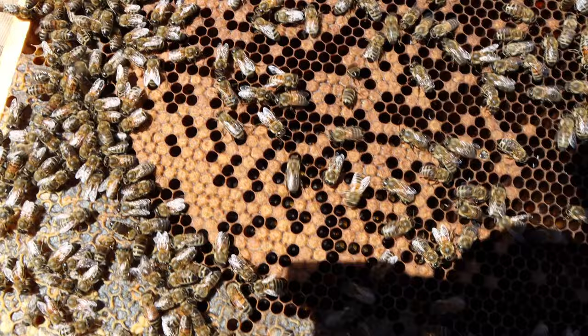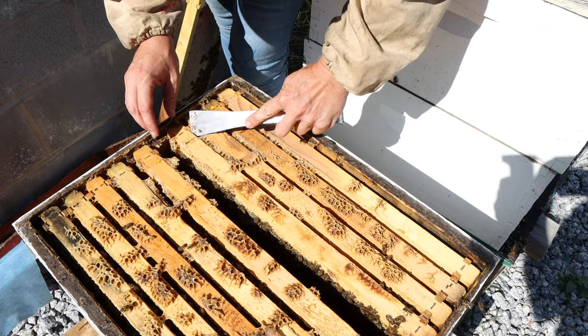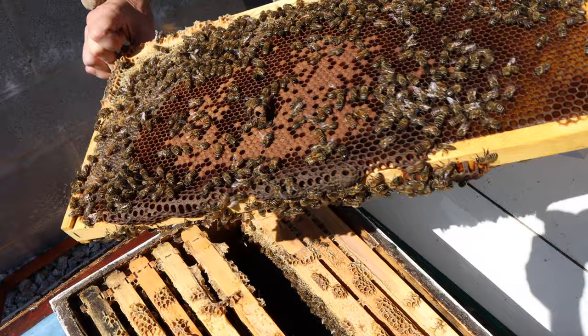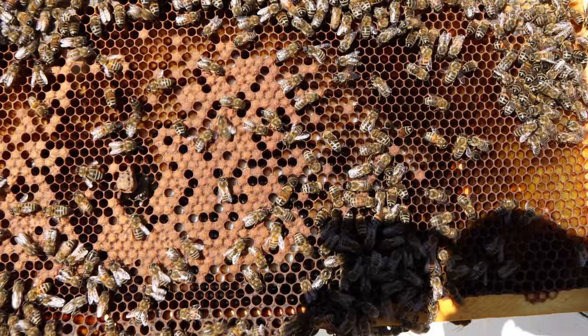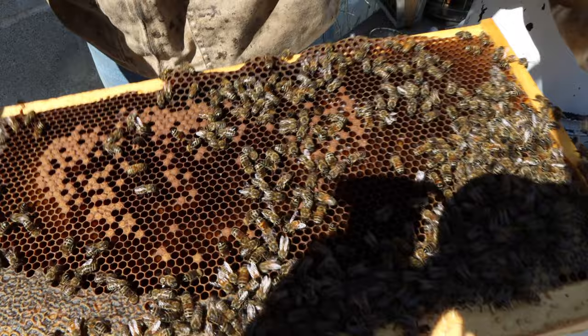I don't see any issue, and you're positive that this one had it? I know for sure. Okay, yeah. Let's look at one more frame and see what's going on. They look great from here. It looks okay. Not the greatest pattern, but if they were cleaning up a mess, it wouldn't be. I see everything looking really good from here.